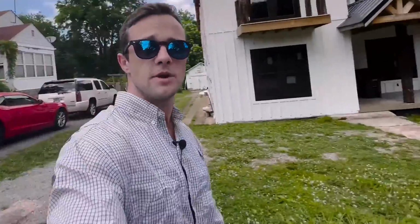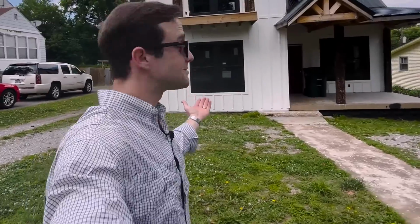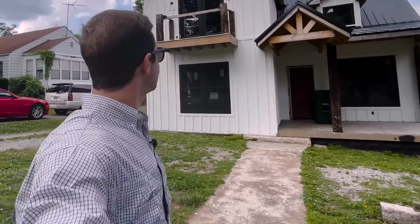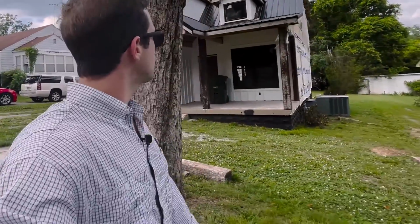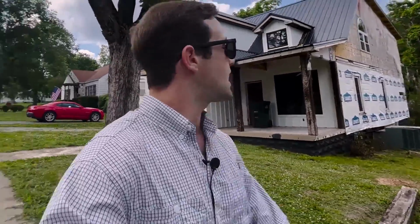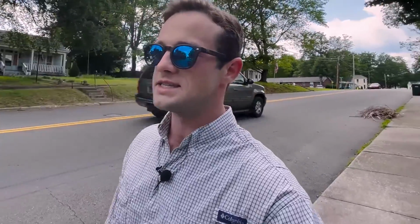You're not going to find a ton of new construction here, except just behind me. You will find some new construction there. Looks like it's coming along very nicely. I love all the timber framing they've got going there, some of the live edge stuff. But anyways, guys, this puts you in a more historic neighborhood. It gets you very close to downtown Dickson, Tennessee, and puts you within walking distance of most everything you would need, as well as plenty of the amenities that downtown has to offer.